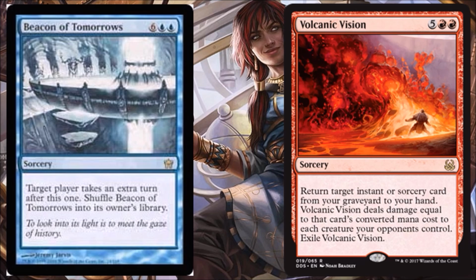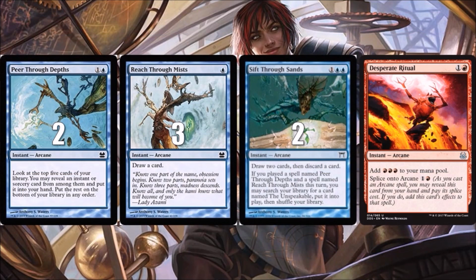And secondly, you have Volcanic Visions, which was a fantastic limited card back in the day, because not only is it a way to recur something very good from your graveyard in the form of an instant or sorcery, but in some cases it's even a board sweep just for your opponent. This is quite good and worth the casting cost of 7 for sure. All right, let's move on to some instants.